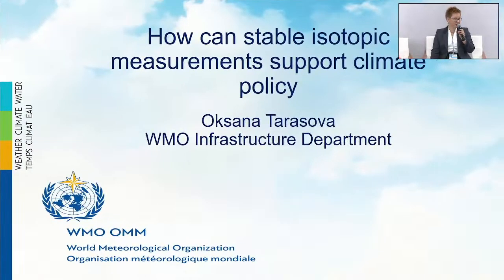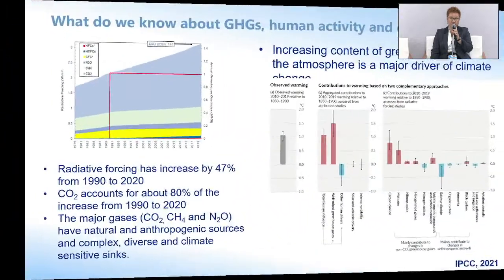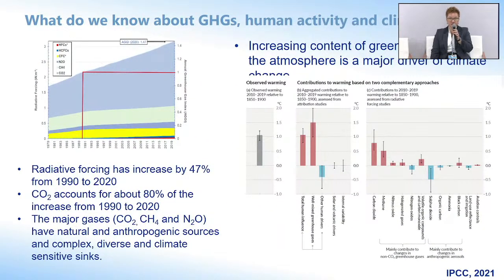What are the stable isotopes and why do we actually need to measure them, and what kind of additional information they bring to us. First of all, let's just refer to why do we measure greenhouse gases at all? Well, these are the drivers of climate change, and if you look at our increase of the main greenhouse gases in the atmosphere, carbon dioxide, methane, nitrous oxide, they are the main drivers of climate change, and due to their presence in the atmosphere, we increased the warming in the atmosphere since 1990 by 47%. And if we look at the temperature increase in comparison with pre-industrial, we are already at 1.1 degree temperature increase.